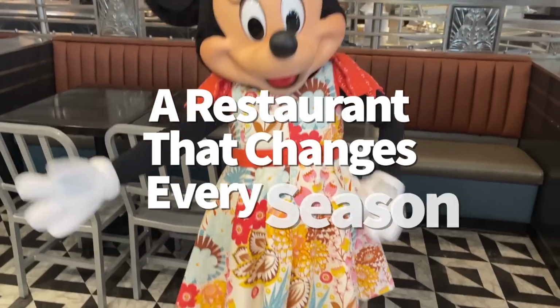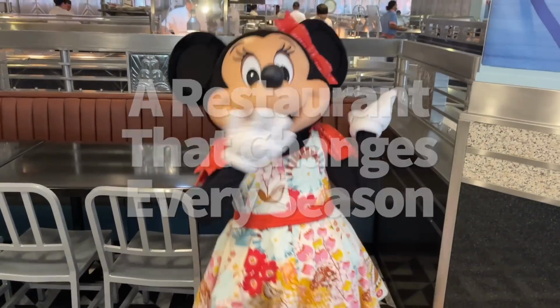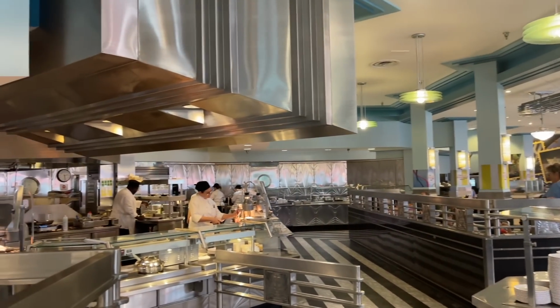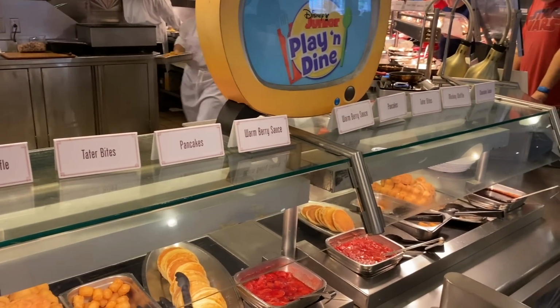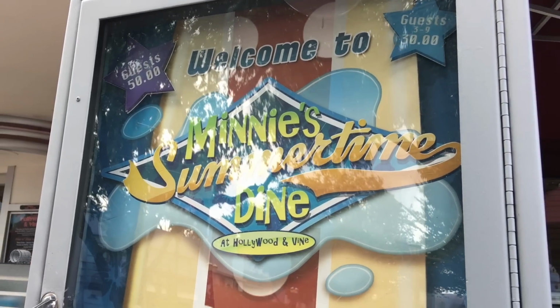Okay, are you ready for a restaurant that changes out every single season? Hollywood and Vine Character Dining Experience over at Hollywood Studios offers a full buffet for breakfast, lunch, and dinner. And while the breakfast stays pretty much the same all year round with the Disney Junior Play and Dine breakfast, lunch and dinner dining room themes all depend on what time of year you're visiting.